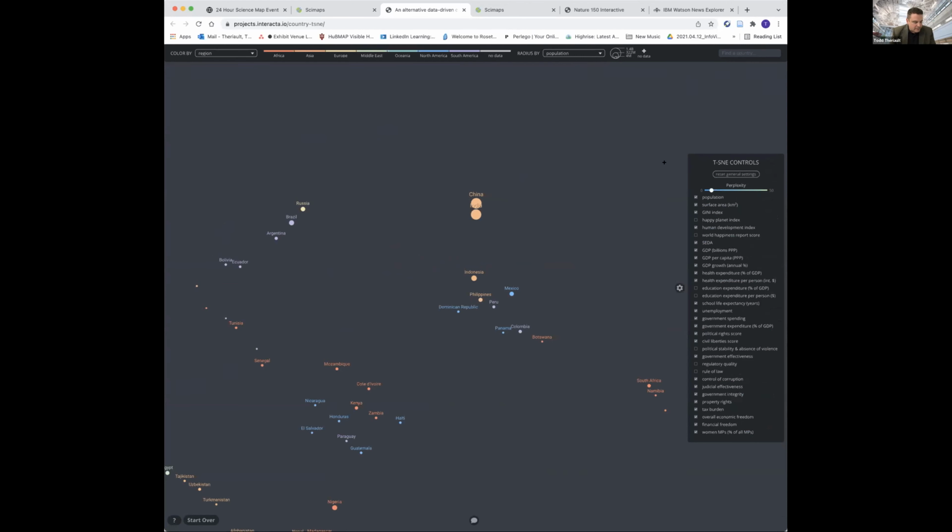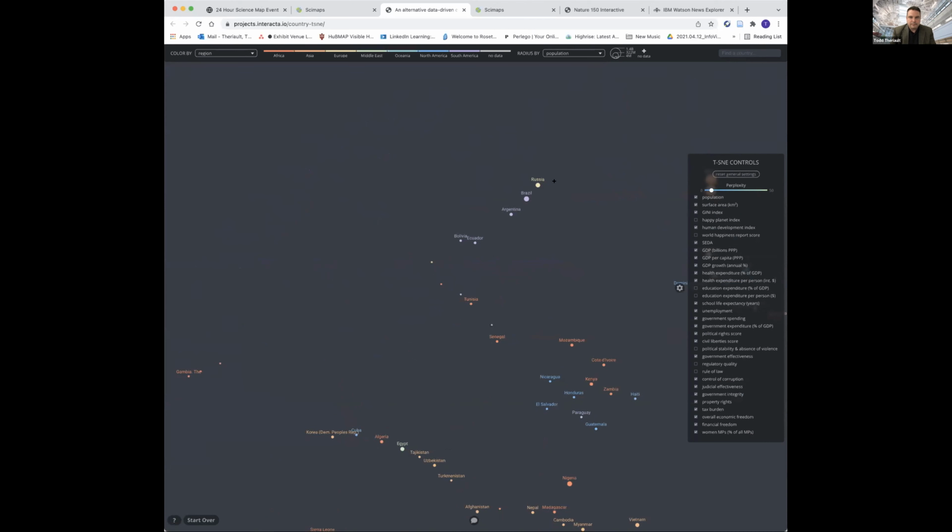You can click on any of these, it brings up the sidebar. And also, if you start to play with these, for instance, let's look at Russia. And you can kind of play with these to see how changing these parameters will cause them to group with other countries, say by taking away the surface area. Then Russia sort of dramatically zooms over here into this grouping.